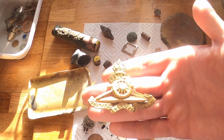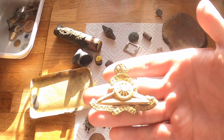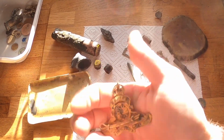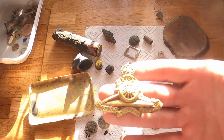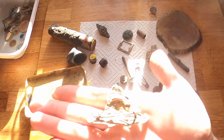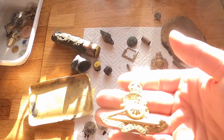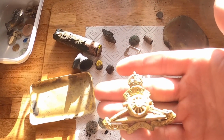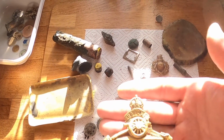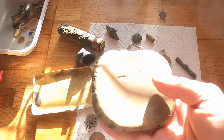Incredible. It's the Royal Artillery cap badge. Still got the pin in the back of it. It's totally complete. It's in beautiful condition, and the reason for that, you might see some of that black on the back. It was down in the black sand, and black sand tends to really preserve this stuff very, very well. So yeah, oh yeah, another random piece of brass that came up.